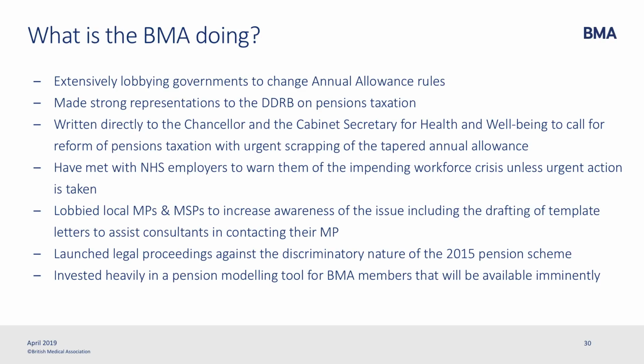We've written directly to the Chancellor and the Cabinet Secretary for Health and Sport to call for reform of pensions taxation, and in particular for an urgent scrapping of the tapered annual allowance. We've met with NHS employers to warn them of the impending workforce crisis unless urgent action is taken. We've lobbied MPs and MSPs, and drafted template letters to assist members in contacting their MPs about this issue.